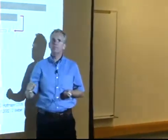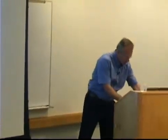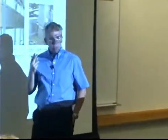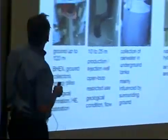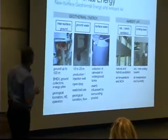Let's see if that works. So these high-performance buildings, and there are about 26 large commercial buildings that have been analyzed thus far, and this is not working because it's hidden somehow, I think. Yes. They tend to take advantage of two fundamental design characteristics. One is they rely on geothermal energy and on ambient air as free energy sources.